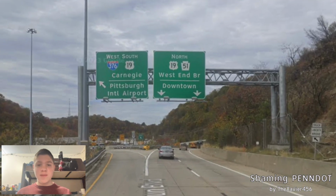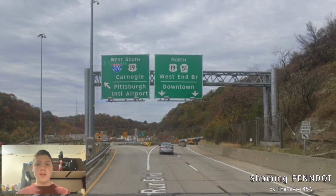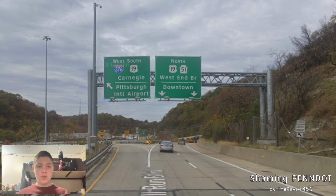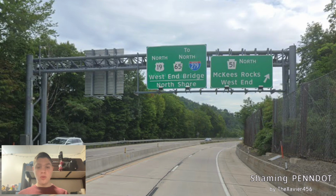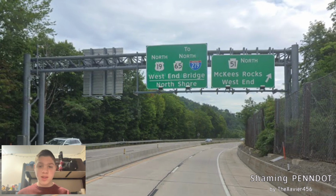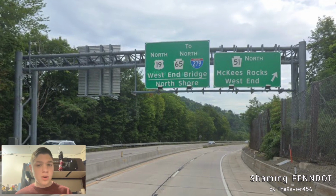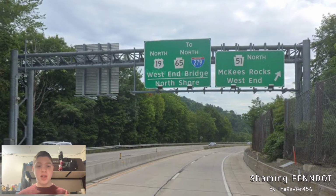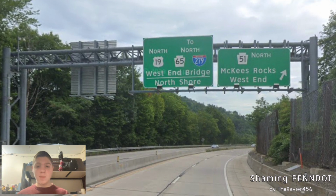Here we meet with I-376 and South 19 for Carnegie and Pittsburgh International Airport, and we get North 19 and 51 for West End Bridge and downtown. Fine there. Here we get North 19 and 2, North 65 and 279 for West End Bridge and North Shore, and meanwhile, PA 51 is splitting off and is signed for McKees Rocks and West End. I think it's okay to sign a suburb this way.